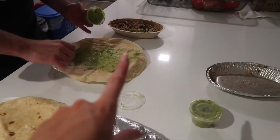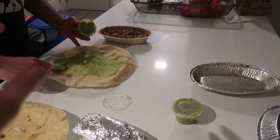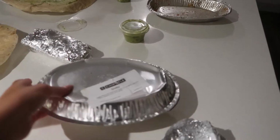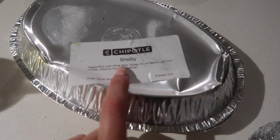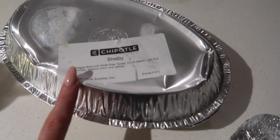So we just got Chipotle delivered. We both got just regular veggie bowls. Did you get sofritas? No, I got veggie also. Yeah, we just get veggie. They do have like a vegan option, which is sofritas, but sometimes I just think it's a little bit too spicy and I don't like it. So I just got a veggie bowl with white rice, fajita veggies, pinto beans, light mild pico.